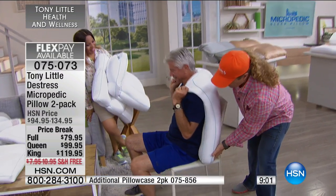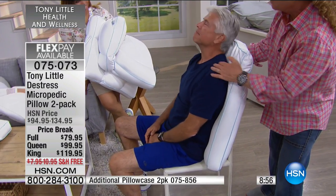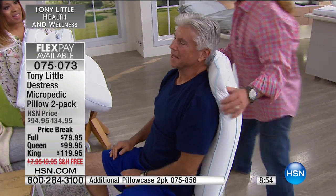But here's the deal, okay? Here's a chair. This pillow now customizes to his lower back. If he brings his head back, leans back into this, it now customizes his neck. Nice.